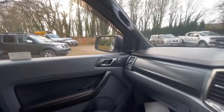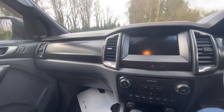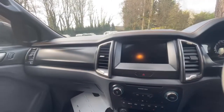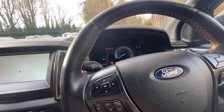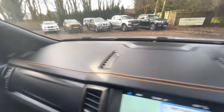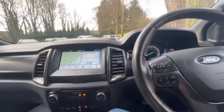Let me jump in. Keys, there are 2 proper keys and there are 3 canopy keys. Right, so let's get it started. Automatic box, so it's just a matter of putting your foot on the brake, giving it a little preheat, and it flies into action straight away, no problems. Dashboard, turn that off. Dashboard is nice and clean, it's free from any damage, everything looks spot on. It's really clean, to be honest with you, inside.